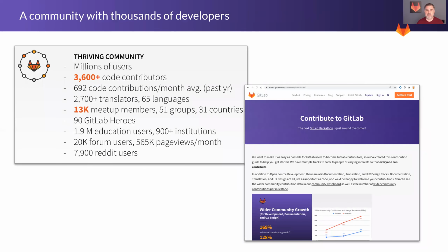Okay, GitLab is at the core an open source project. It started as an open source project. Well over half the application is still open source. You can download it and run it for free today. Thousands, tens of thousands of companies do that.